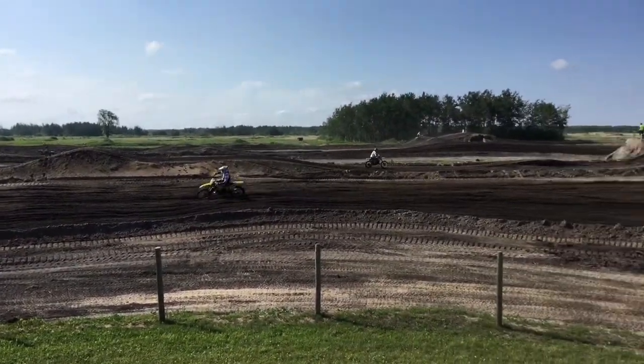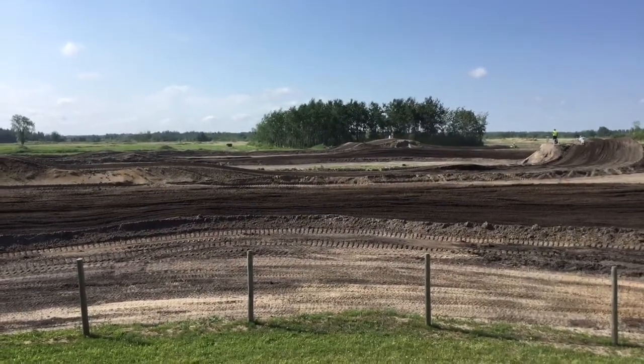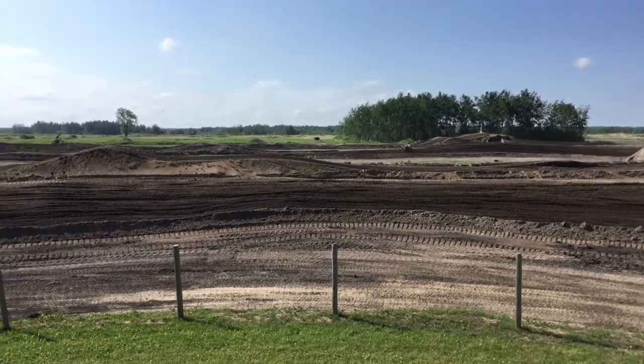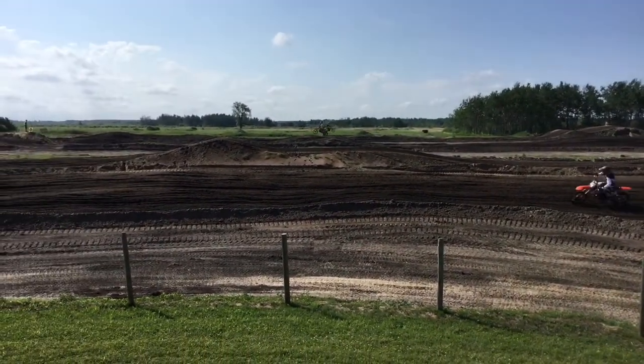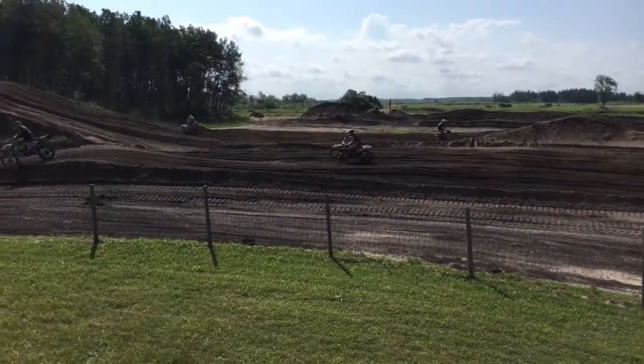Reimer continues to lead, followed by Langdale and Perrant. Perrant, obviously your points leader from two weekends ago, in this class. His points lead will stay safe as Langdale and Earl Reimer were not in attendance.